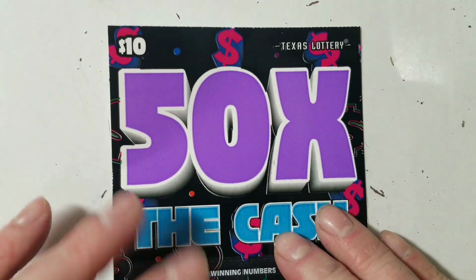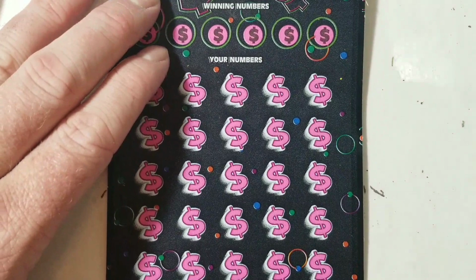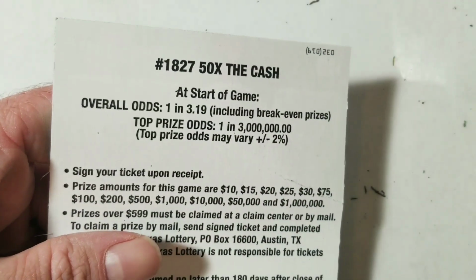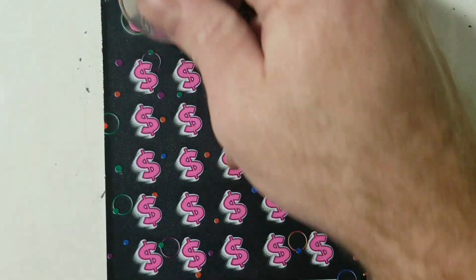Let's do this 50 times the cash. Hit 75 on that this morning. See if we can do that again. This is from a different store, different pack. Ticket 32. We're looking for 5, 10, 20, or 50 times symbols. Good things will happen. Odds are 1 in 3.19.